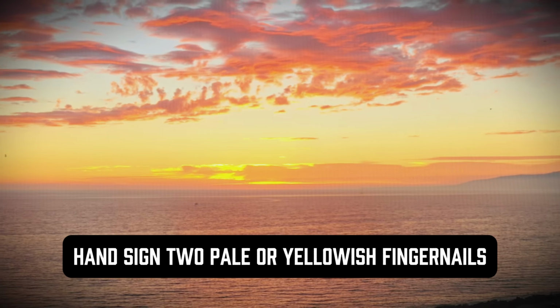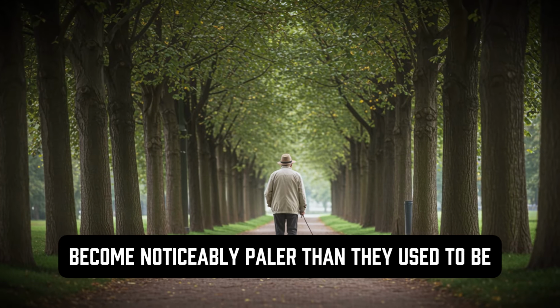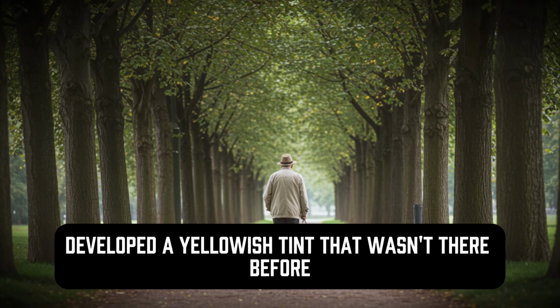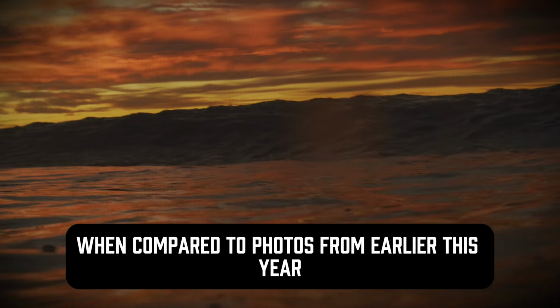Hand sign 2. Pale or yellowish fingernails. Have your fingernails become noticeably paler than they used to be? Or have they developed a yellowish tint that wasn't there before, especially when compared to photos from earlier this year?